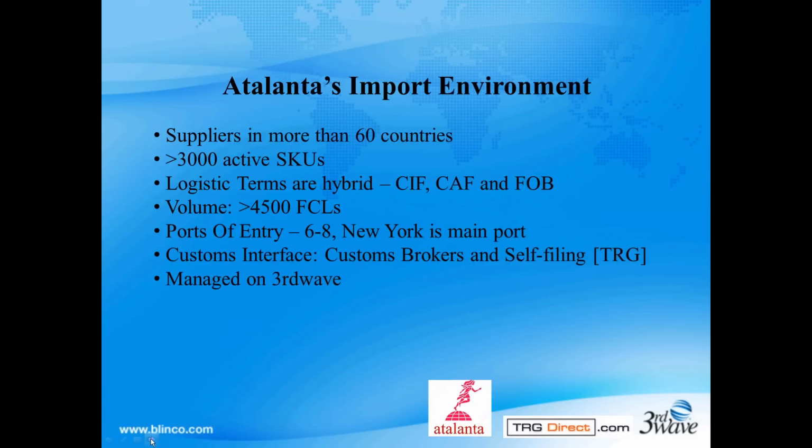So Third Wave is kind of the hub where the information is entered, and then you're using the automation feature to push the customs information for both ISF and entry into TRG, and then we link up to the ABI and ACE for the final filing. That's right. All right, great.